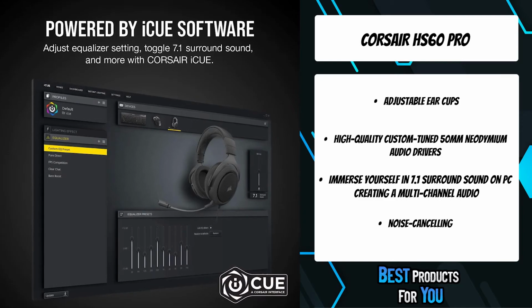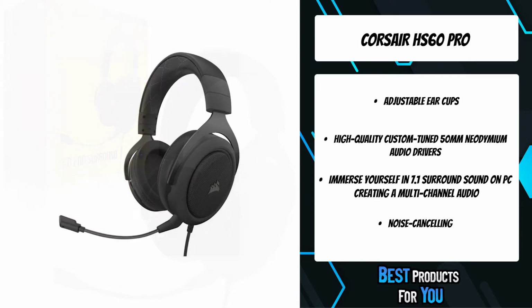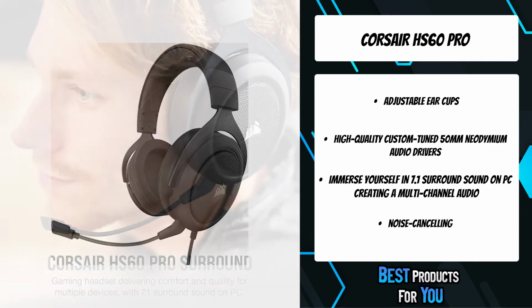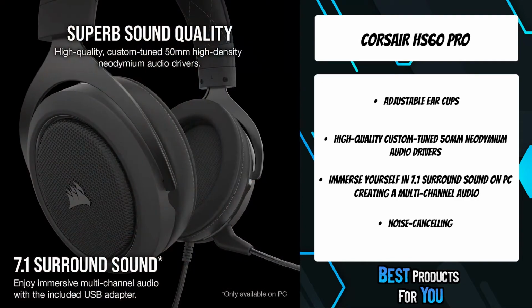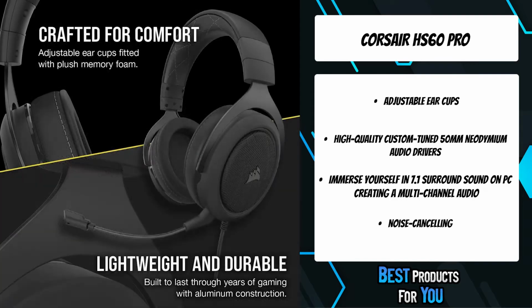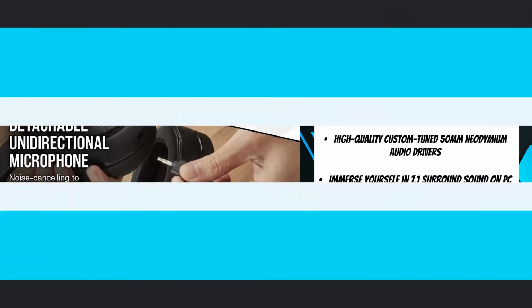Multi-platform compatible with PC, PS4, Xbox One, Switch, and mobile devices via a gold-plated 3.5mm connector, or connect the included 3.5mm to USB adapter for 7.1 surround sound on PC. The Corsair HS60 Pro surround gaming headset delivers both comfort and quality, with memory foam ear pads and custom-tuned 50mm neodymium audio drivers, built to last thanks to its lightweight and durable construction.